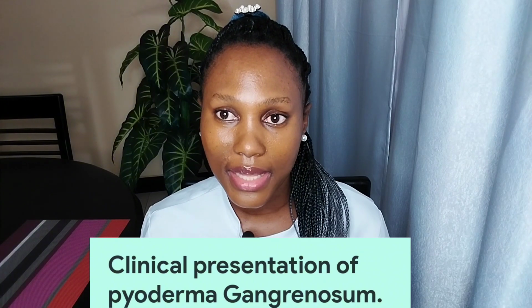The clinical presentation of Pyoderma gangrenosum is that the lesions usually start as small swelling, some bumps, blisters that form on the skin. Usually they are purplish in color, but they can be red, black, or brown in color. These small lesions sometimes contain pus and they continue to grow in size and they join. After some time, the skin over the blisters gets eroded to form one huge ulcer.